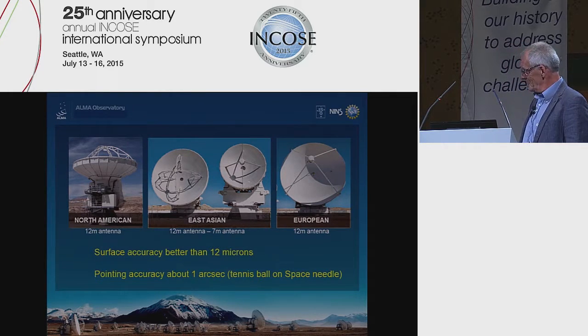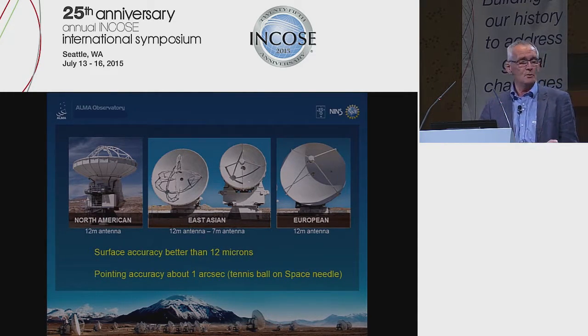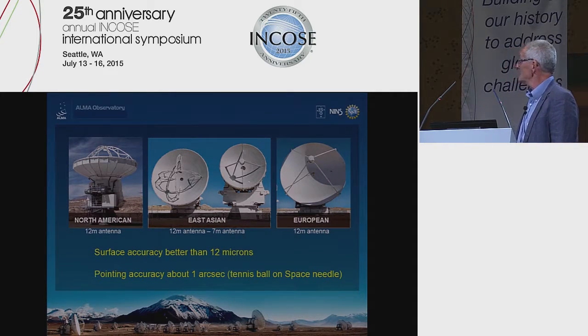So as I said before, we can see here the four types of antennas, the North Americans, and it's easy to recognize from the outside because of the support structure of the secondary mirror, but there are more differences inside. That's not the way you would like to design the project, but this is something that you get if you put three big parties together in a beautiful collaboration. But each party had the strong wish to spend a significant fraction of their money in their own industries. And so the antennas are different, but they function the same.